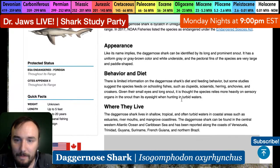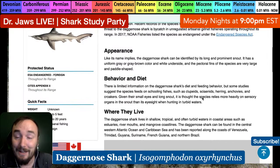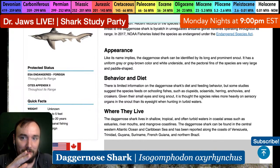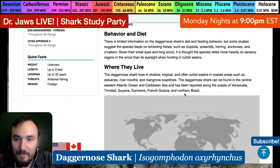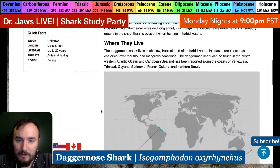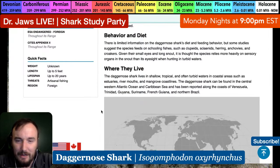But given their small eyes and long snout, it's thought the species relies more heavily on sensory organs in the snout than its eyesight when hunting in turbid waters. That's really cool. So that whole idea of the ampullae of Lorenzini being extremely helpful for hunting seems to be corroborated. I really like river sharks, freshwater sharks, or sharks that enter estuarine environments. I just think it's so fascinating that they evolved to do that, and they evolve so strangely.